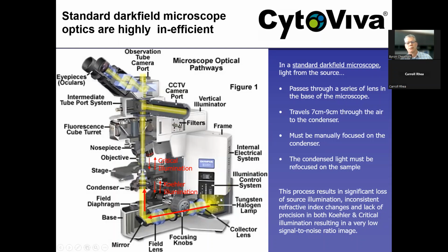The light comes through the base of the microscope and goes through a series of plastic lenses that don't do a very good job of managing that light. Light then goes through a field diaphragm and through about 9 centimeters of air before it reaches the dark field condenser. In order to focus this condenser onto the sample, you have to move it up and down in the z-axis and in the xy as well to focus the light on the condenser. But then to focus it on the sample, you have to move it again. That whole process is really ineffective for optimizing dark field. And that's the setup.